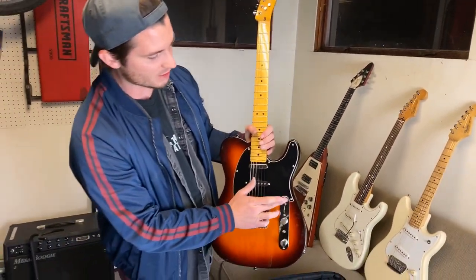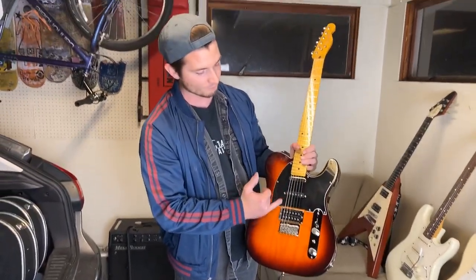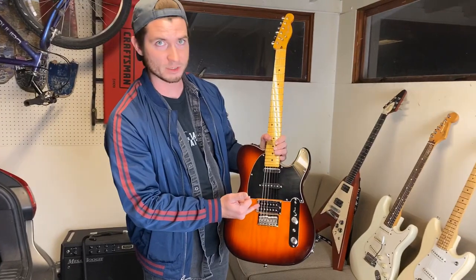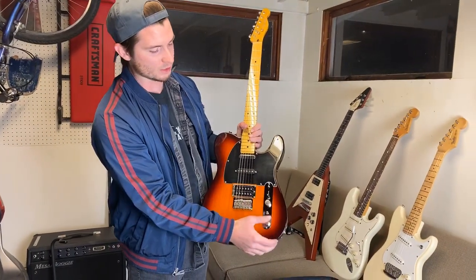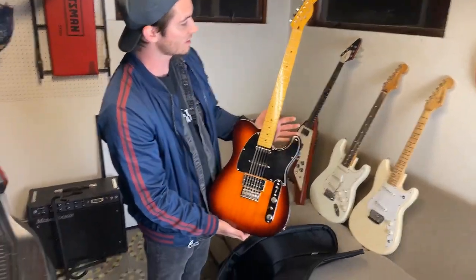It's got a 5-way selector switch because it's got an extra middle pickup that you don't usually see on a Tele. It's got a humbucker in bridge position, which is splittable with this coil tap. And so the amount of sounds that you can get out of this guitar is actually really fantastic.